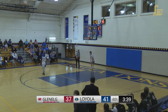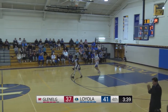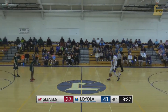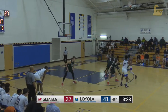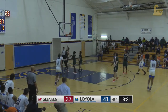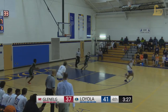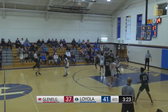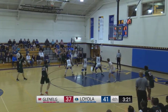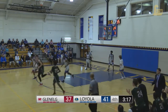So huge play there for Cameron Shaw, something that won't go in the stat book necessarily, holding the ball in the hands of Chase as he went to pass, creates the travel. And Hepting, as they lose Hepting down low. And right there, looks like that could have been a goaltending call, as Chase is going to hit the backboard as the ball was going around. But no call from the refs.